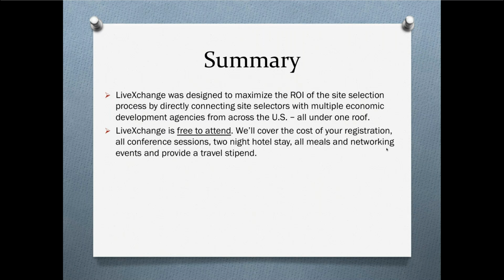LiveXchange is free to attend. We'll cover the cost of your registration, all conference sessions, 2 nights hotel stay, all meals, all networking events, and we also provide a travel stipend to help offset your transportation costs. We provide a $400 stipend for travel.